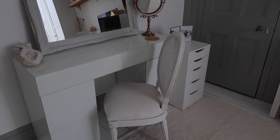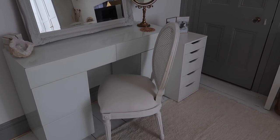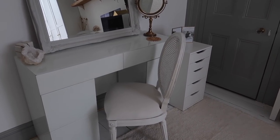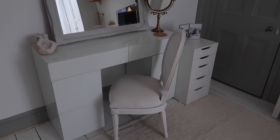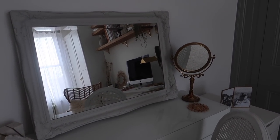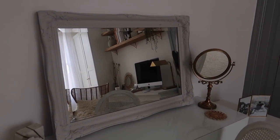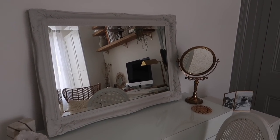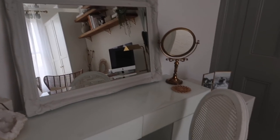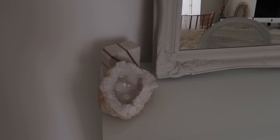You can see it's got the Scandi style, it's got the French style, and the more modern stuff with the brass. You'll notice that as you go along. But anyway, then we have this big mirror, which I got on Gumtree, and it used to be silver, but I painted it gray. I did this ages ago, so I can't remember the color gray, but I love it. It's such a nice big mirror. I think it works really well with the French feel of the chair, because it's quite ornate. And then I just have two little trinkets here.